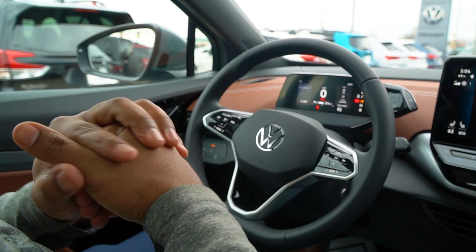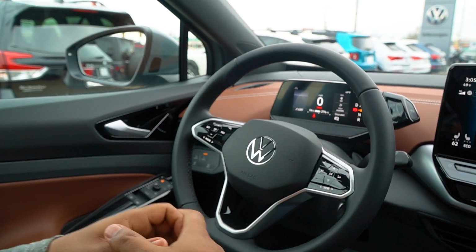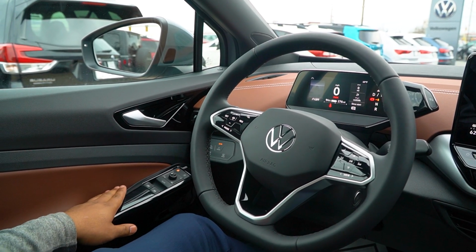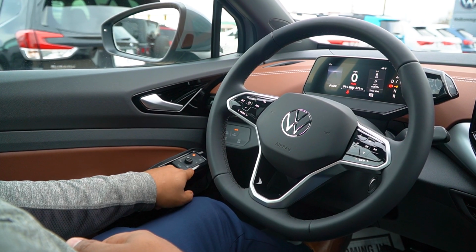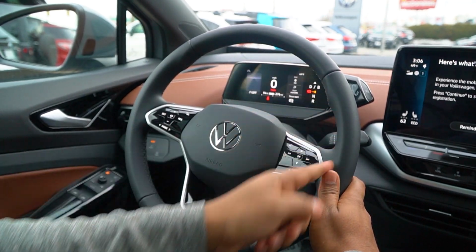Here we are in the cockpit of the ID.4. As you can see, I just want to go over a few things. This vehicle looks amazing. I just want to start over here right with the door panel. As you can see, you have the buttons for the power window. As you can see over here, power folding mirrors. On the other side, you have heated mirrors. You got black stitchings going on the inside of it.